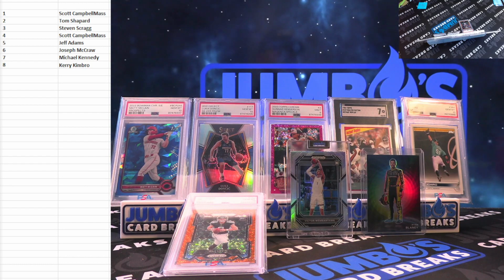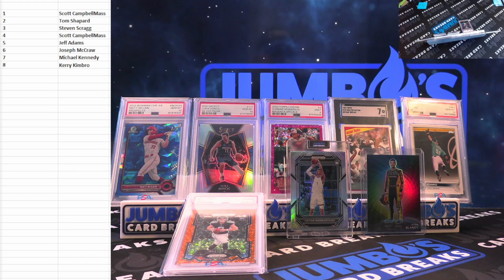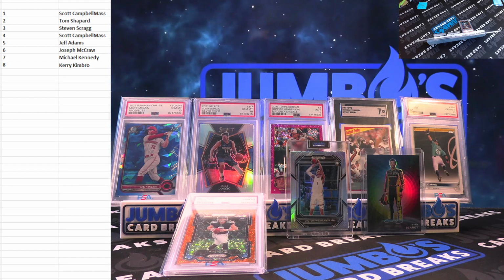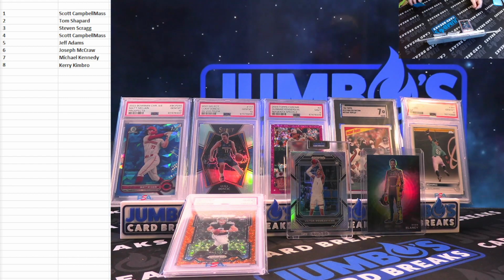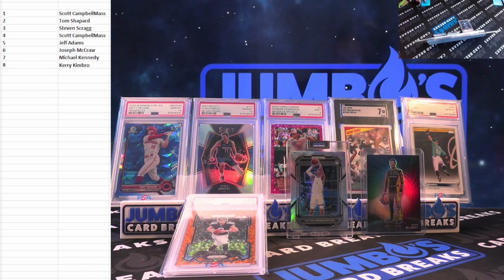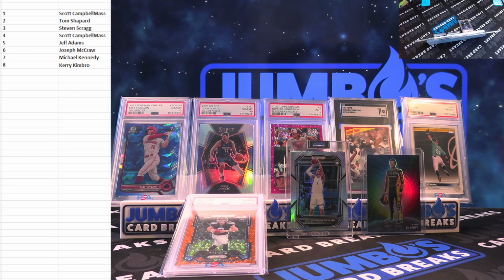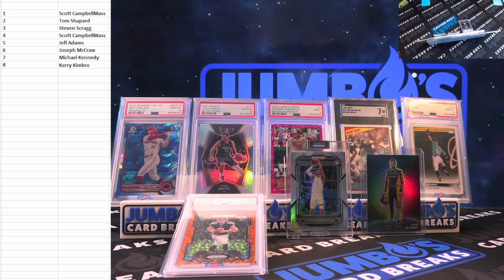And Scott Campbell, you've got the first pick. 8 cards on the table. Let me know where we're going. And Scott, if you're not on, I will end up picking for you. Honestly, I'm 100% not sure where to go here, to be honest with you. I lean towards Gunner, but, I mean, Wemby Silver probably does pretty well. The color wheel probably does pretty well. And let me know what you're thinking here, Scott. Let me know if you're on.